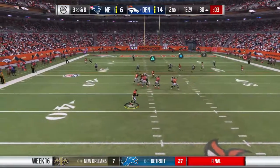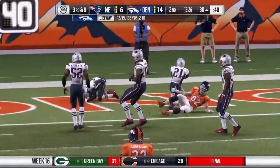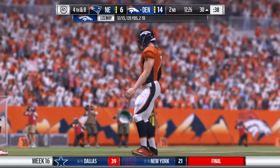On 3rd down, he'll drop to throw. He's got time in the pocket. He's going to go for a big play downfield. Oh, it's a touchdown if he holds on.